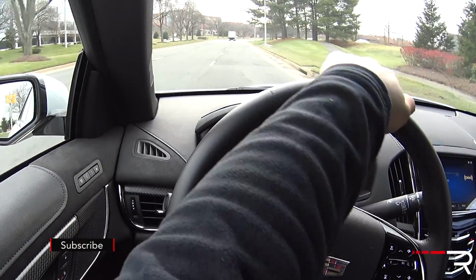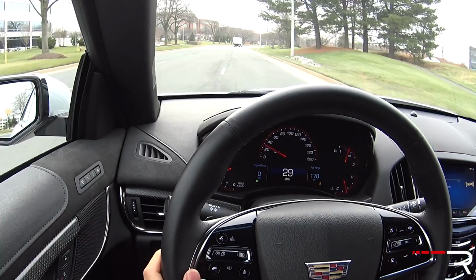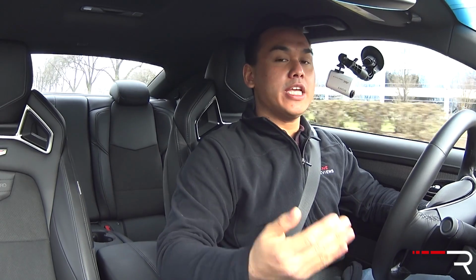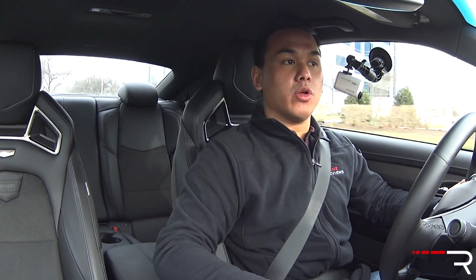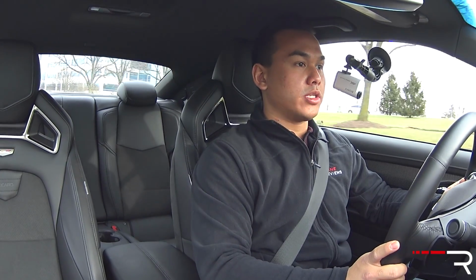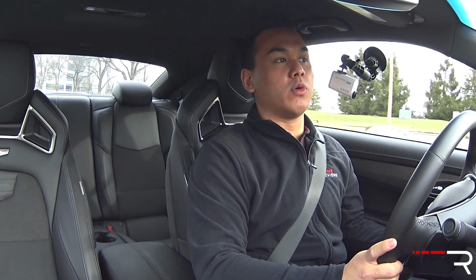Now, I also want to talk about the transmission in this car. The clutch is pretty much a good clutch. What I'm noticing, the travel is probably on the normal side. The engagement point is kind of right in the middle, which is good. It is a little bit numb for my taste. There are a couple times where I stalled this car out just because I have trouble feeling where the clutch engages.